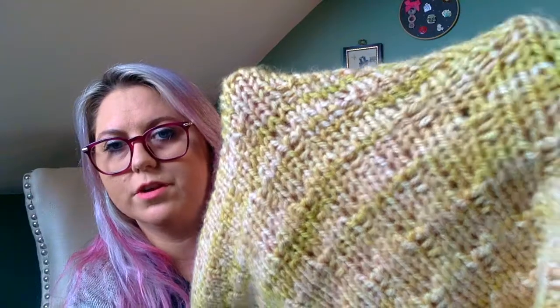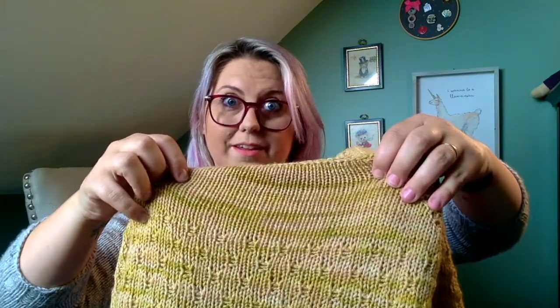It is a pretty bright yellow with little variegated or tonal green. Kind of see those darker bits. That's kind of a greenish color. The colorway doesn't normally look like that. It just does on this base. But before Lauren sent it out to me, she sent me a picture of it, and I absolutely loved it. Because I had been debating between yellow and green for the sweater, so now I kind of got both. I don't know if you can see this tonal here, the green and the yellow. It's so pretty. So I love it.